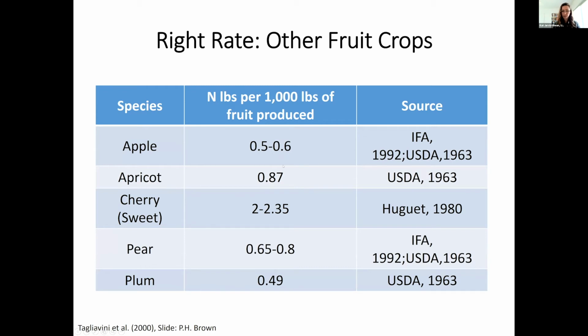Apples is less than peaches, apricots in the same ballpark, pears a little less, plums a little less as well. And cherries we see actually have more demand than peaches because each of these numbers you would multiply by 2 to get to the tons to compare with peaches. And this gets back to what we were talking about in the beginning, of what is this nitrogen being used for? Because a lot of this nitrogen is in the pits or the seeds.